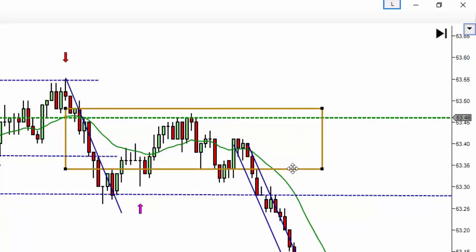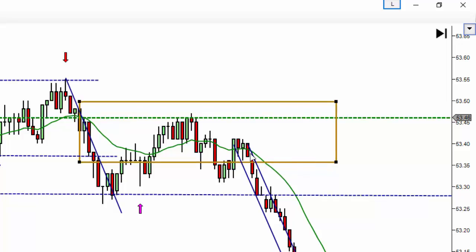I mean, yeah, you could certainly make the argument that this is a failed second entry long, so it's first entry failed second entry long that turns into a second entry short. So I hope you can. Let me show you that here.